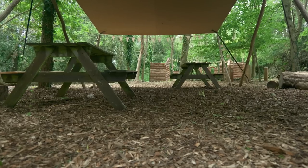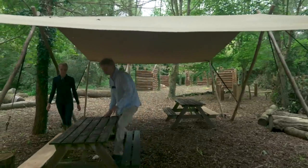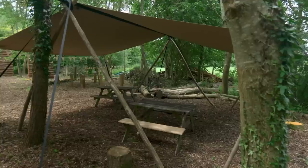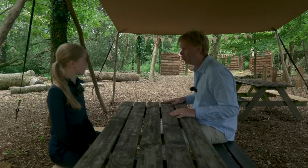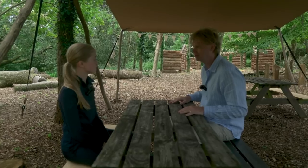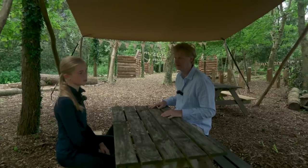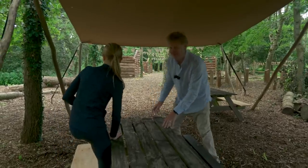My favorite bit, it's the picnic area. This is where you just get to sit and have your picnic. This is where mums and dads and other carers can sit and watch their children as they play around. What do you think? I think it's absolutely amazing. Fun rating for this? I think maybe not for the kids, but for the parents. I think this would be a 10. They could do everything they wanted here. It's a 10 for the parents.